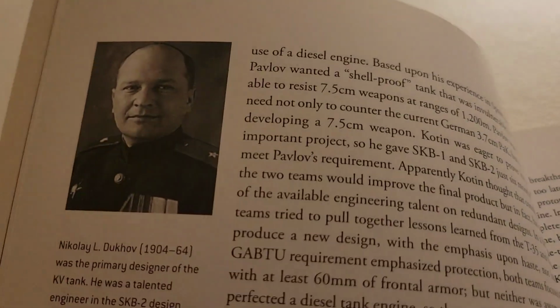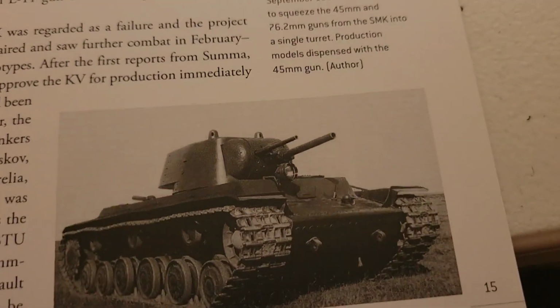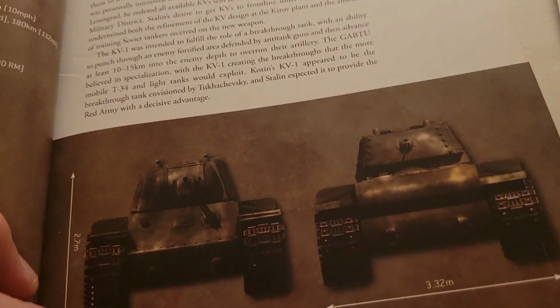here's the KV-1. Interesting, the guy who designed it, also later, this guy and another guy were involved in the Soviet nuclear weapon project, you know, for getting the bomb in 1949. So look at this thing. Very. I like the KV-1. Of course, I like the heavy monsters you get later, but you know me, I'm rooting for my mother's people.